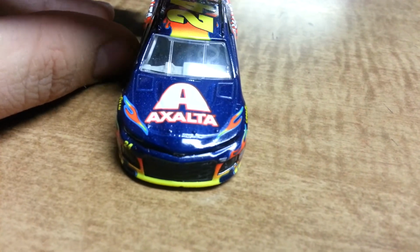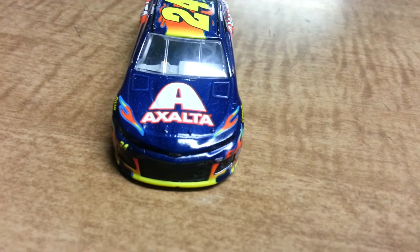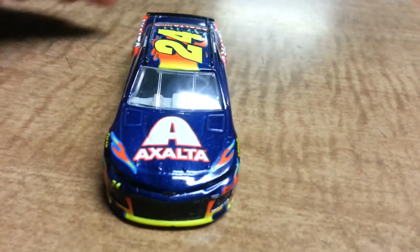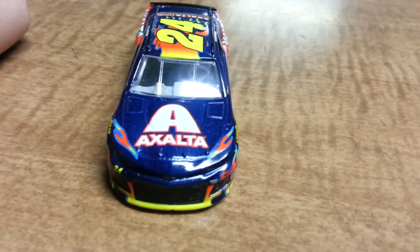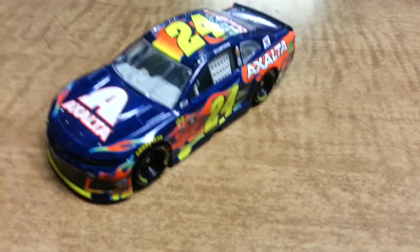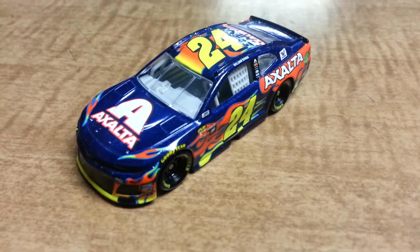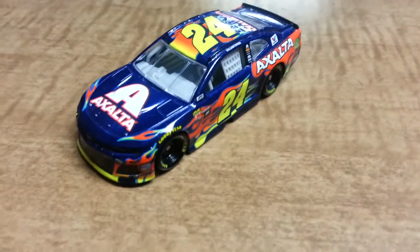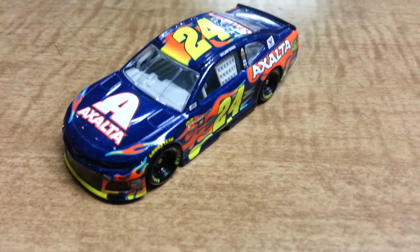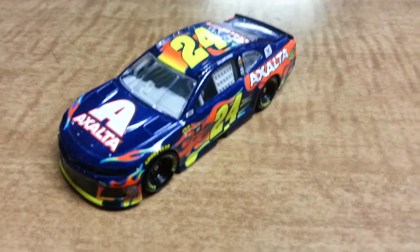There's the front view. And yes, he did replace Chase Elliott in the number 24, but Chase Elliott is still with Hendrick Motorsports, just not in the 24, but in the number 9, as I showed you previously. And there is William Byron's number 24 Axalta car. And before I move on, he's only going to run this paint scheme like 10 times out of 36 races this year. The paint scheme that he has run most this year is his Liberty University car, which he is currently attending. He is a sophomore there.